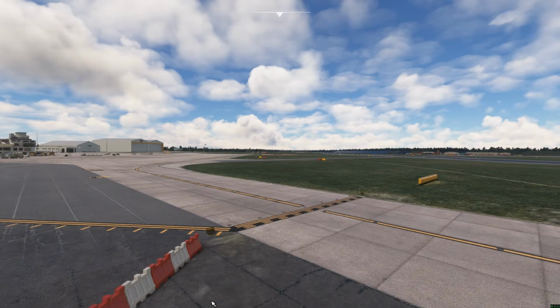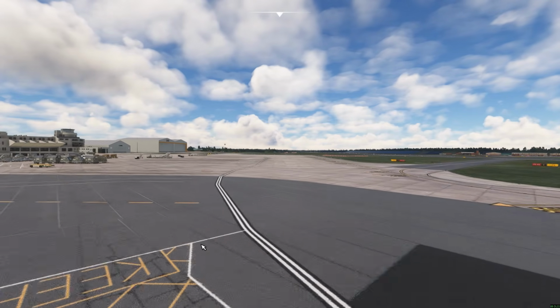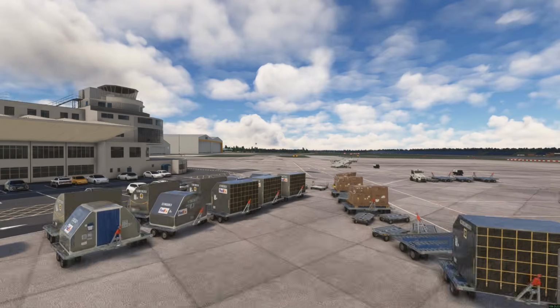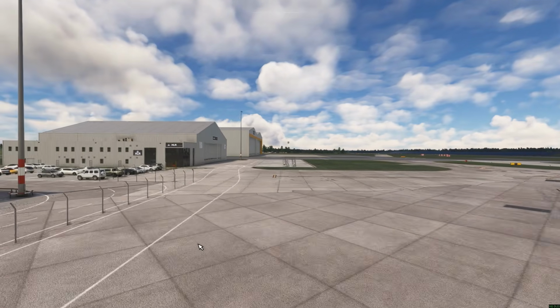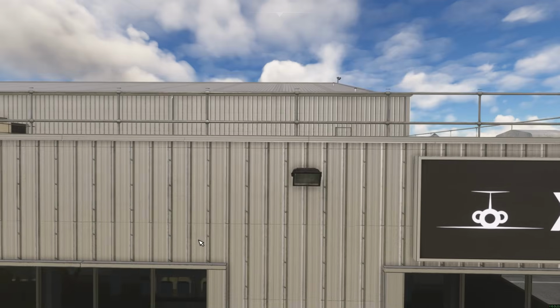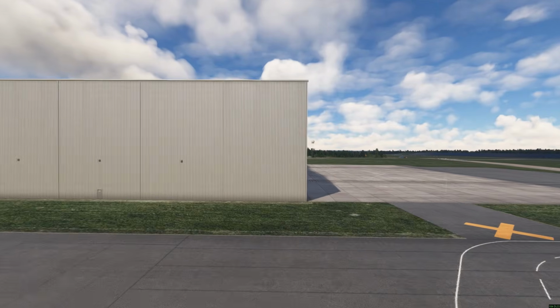And I mean, look at that detail on the taxi markings, and there's bits of clutter around everywhere. It looks like a lived-in airport. There's the old control tower at Birmingham. It's still there today. And here is the XLR FBO, which is really nice in real life. I don't think it's modelled though, which is no big deal because no one's ever going to come over here.